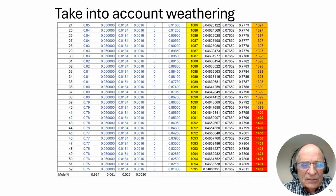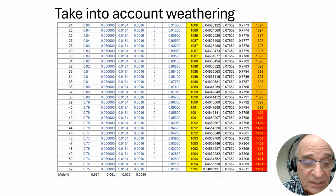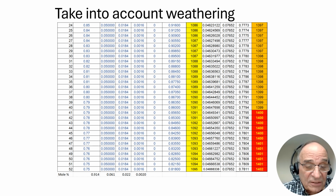Over time, let's look at week 52. In week 52, the higher heating value has raised up to 1095, quite high, and the Wobbe number is now 1402, which is in excess of what's allowable by the FERC guidelines. Let's take a look at what has happened to the mole percentages of the different components.